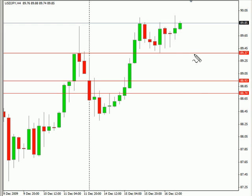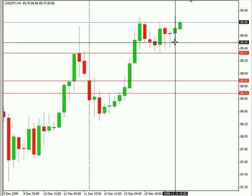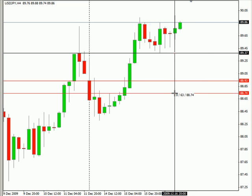Okay, let's take a look at this. Basically looking to short around the 89.36 mark, looking to go to break even around the 88.93 mark, and then looking for an exit around the 88.74 level. So let me go ahead and do that. Come down, it's about a 63 pip move. I do anticipate us seeing this over this next session if the U.S.-Japanese yen pulls back.